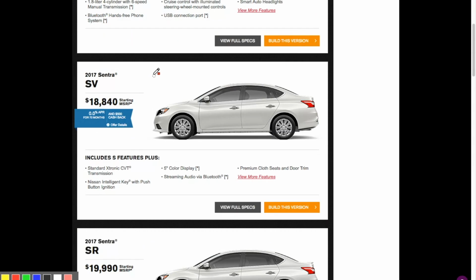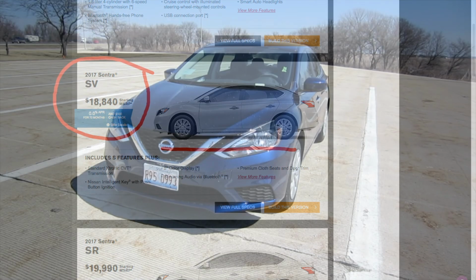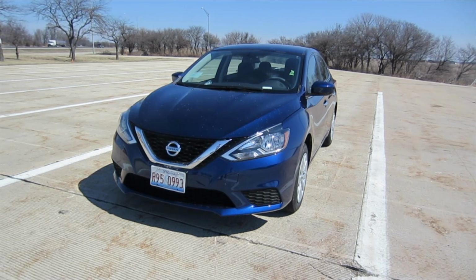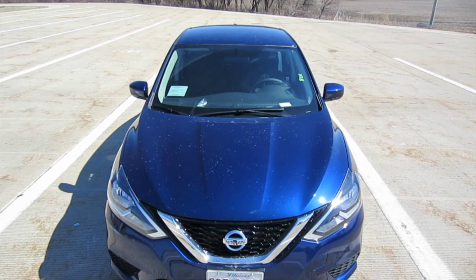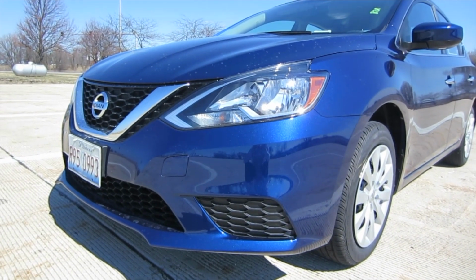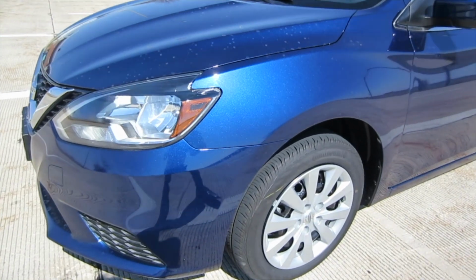What I really want to show you is that the SV costs about $18,800. And I think that's important to keep in mind before we move forward. Remember, this car is under $20,000. It's a small, compact car, and it has a 4-cylinder engine. So it is definitely not like some of the higher-end luxury sedans that I've been driving lately. Alright, now that we have our expectations sort of in check, let's jump inside and take a look.